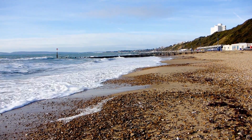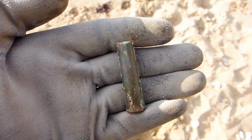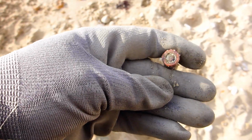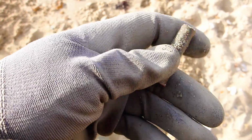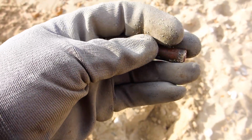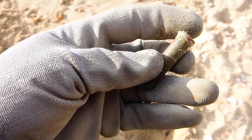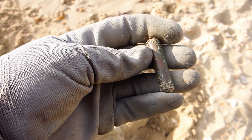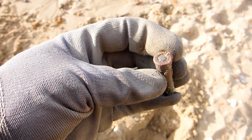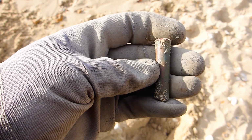So hopefully we'll get a little bit better than just loose change, but you never know down Bournemouth. So hopefully we can get another shell case. Again, unfired. A bit of sand movement around here. So we've got a few coins already. It's interesting when you start finding these things, because it definitely shows they've been here for a while. So just concentrate again.